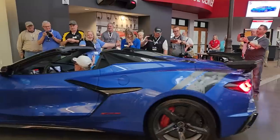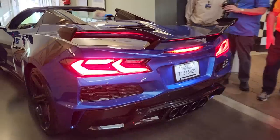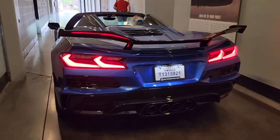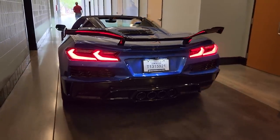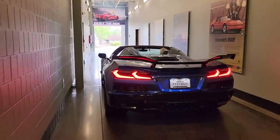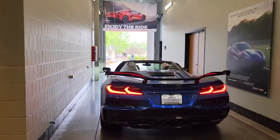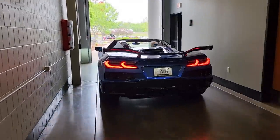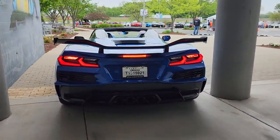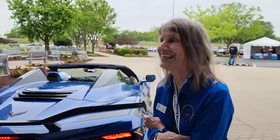Look at the smile on John's face. Look at Annie over there and Mike Furman, his salesman at Criswell Chevrolet. And we're going to walk it out. Corvette Museum banner says, driving these things. Look how big that rear end is. Annie, what do you think of your new Corvette? Oh, I'm thrilled! She's so happy.